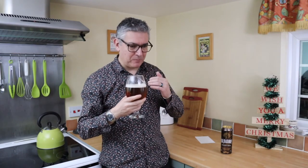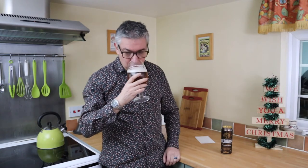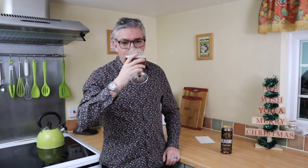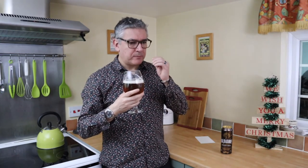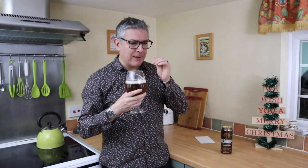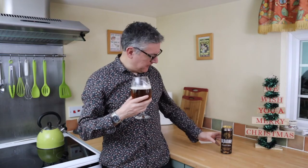Nice malty hit. There is, unfortunately, that little metallic hit to it. Slight burnt quality. I'm getting that sort of burnt, smoky quality to it.